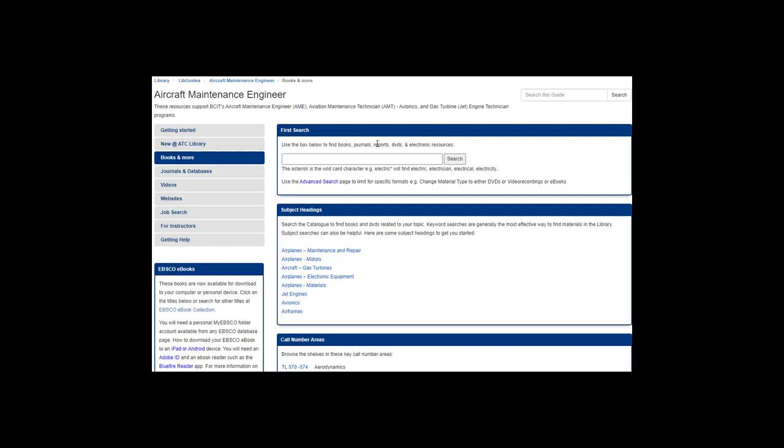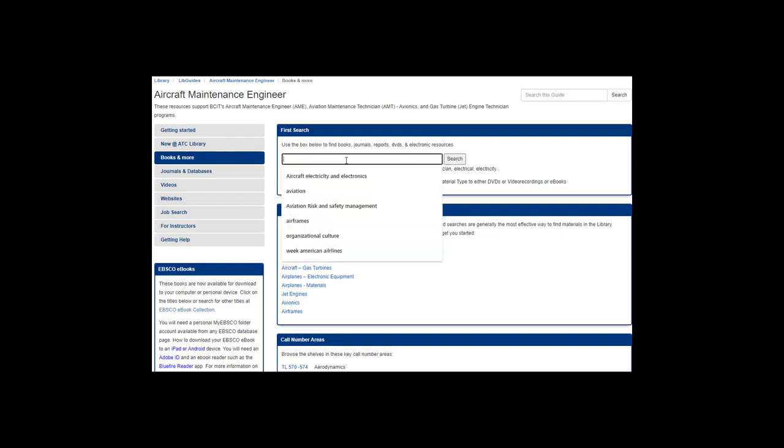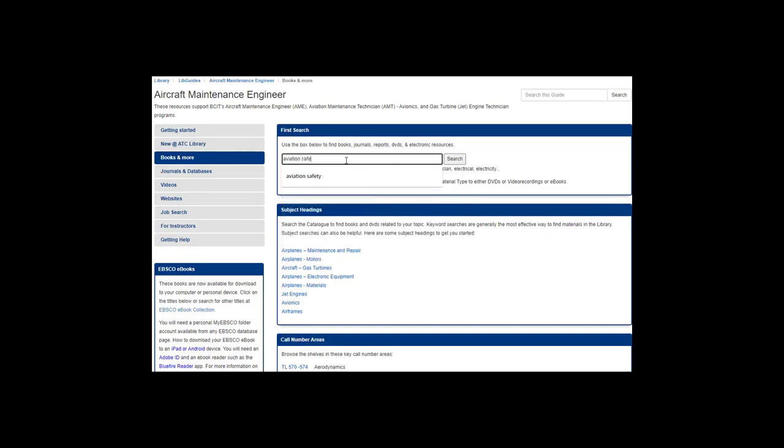So that's why I direct you, when you're looking for manuals, it's better to start at that first page under Online Manuals. But for most of the other material, First Search is a good way to go. And I'm going to show you how to find ebooks because we are off campus at the moment, and so I'm going to put in a search, say, for just the general topic of aviation safety.